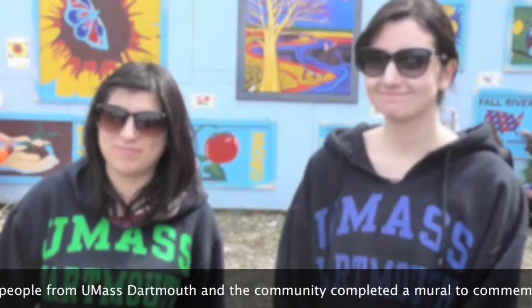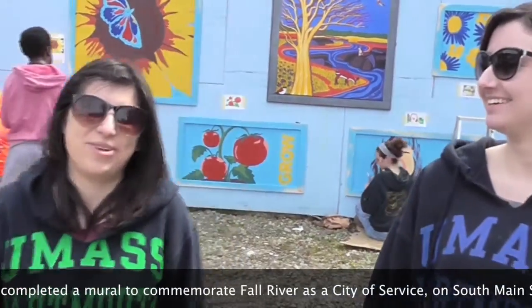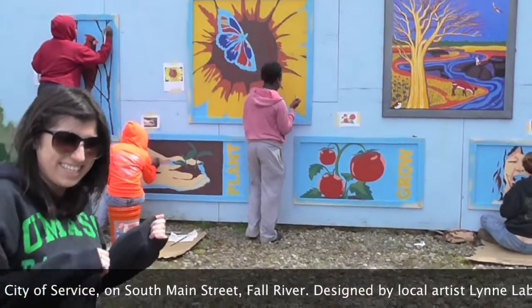Lisa and Nicole, who joined us for National Volunteer Week. Lisa and Nicole, what did you do today? Today we painted a mural, you can see, and I painted the tomatoes. You want to zoom in? Check it out.